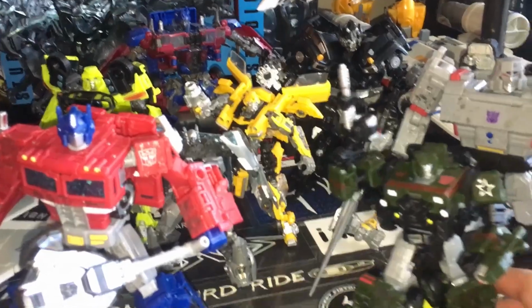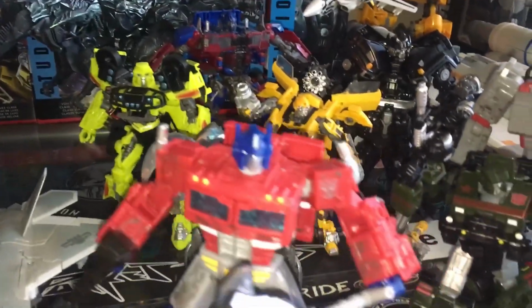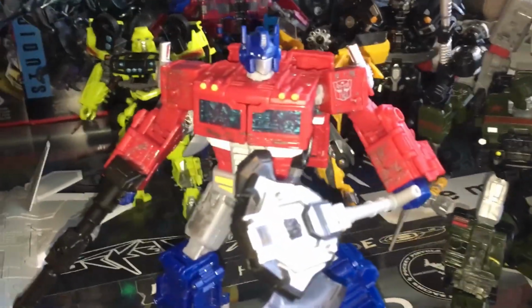Of course, I got these new Siege ones. So these are the only 3 I've been able to find so far at retail. I put those out here because these guys are freaking awesome. Absolutely blown away with those. With these Siege Cybertron ones.